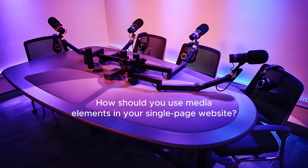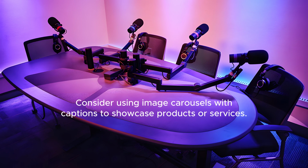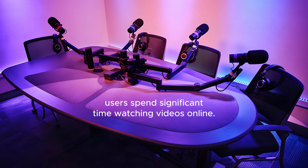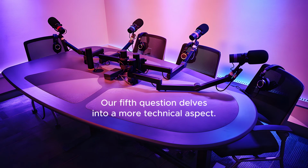How should you use media elements in your single-page website? Media elements are crucial for engaging your audience, Jamal. Incorporate high-quality, relevant photos that reflect your site's purpose and brand. Consider using image carousels with captions to showcase products or services. Video content can also be highly effective, as many users spend significant time watching videos online. The key is to use media that enhances your message without overwhelming the user. That's spot on, Aisha.